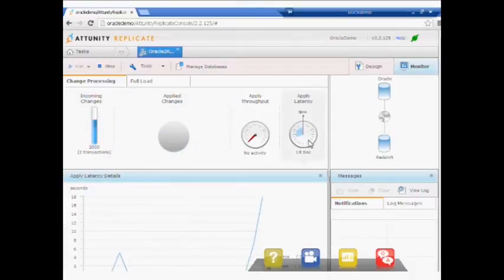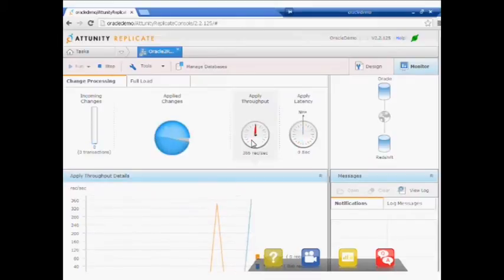And we can take a look at the apply latency. This allows me to monitor and see exactly how long it will take to apply these changes from the source to the target. Once the applied throughput actually begins, you would be able to see this being updated to show you that those changes have actually been applied and these updates have been made into the Redshift target as well.